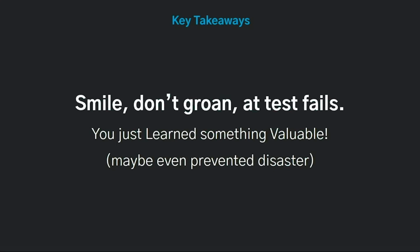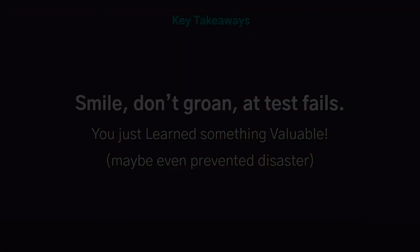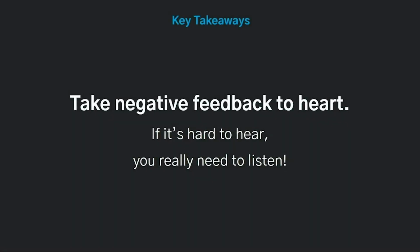Smile and don't groan at test failures. You just learned something valuable, okay? You maybe even prevented a disaster. It's a shame we can't go down alternate timelines and say, if you don't listen to me, this disaster is going to happen, okay? I'm waiting for the picture of this. Take negative feedback to heart. If it's hard to hear, you really need to listen, okay?